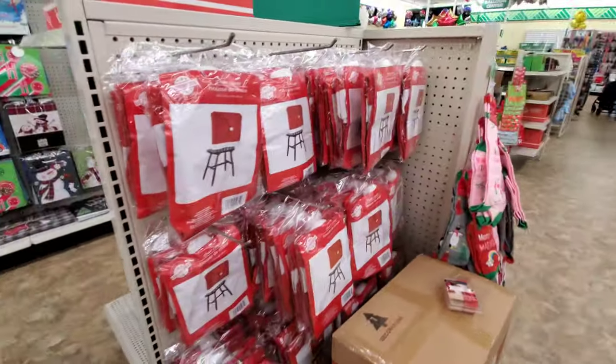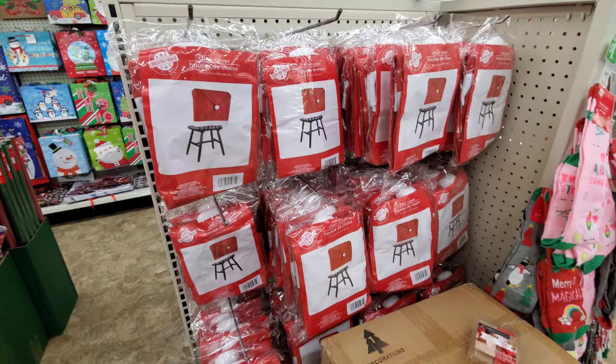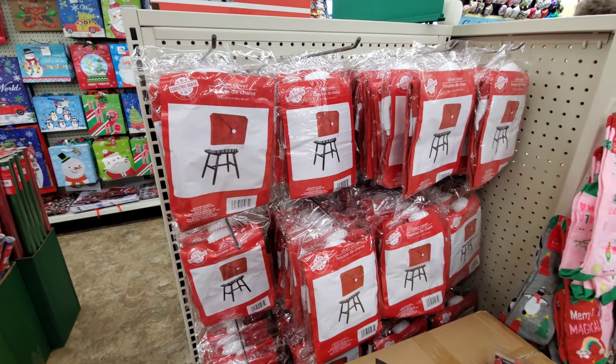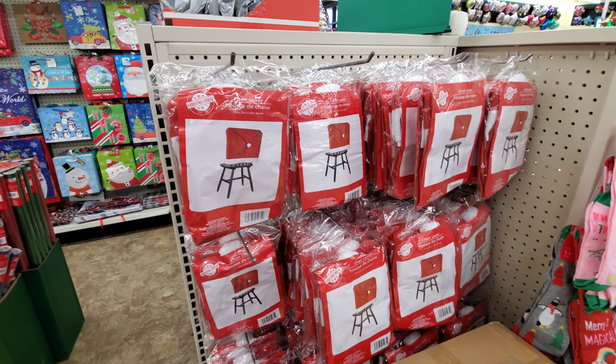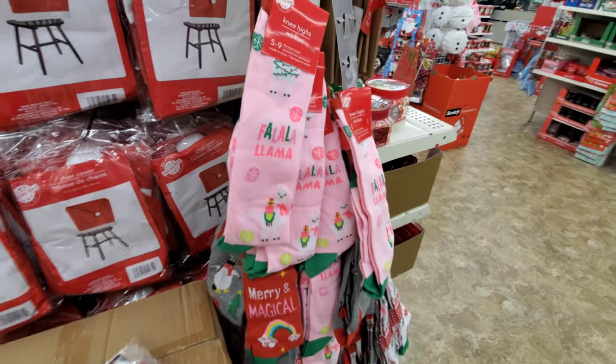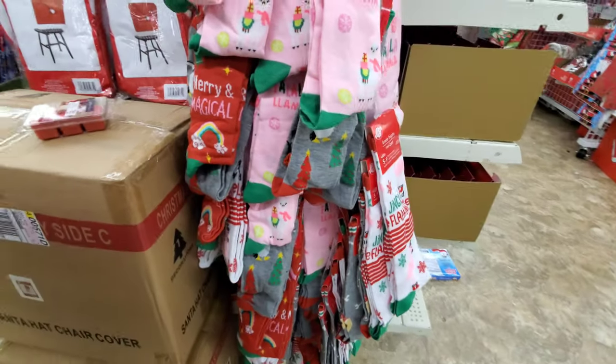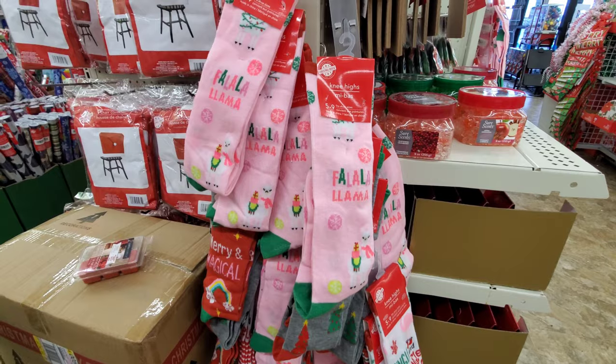What are these? Oh my god, chair covers. You can put a big Santa hat on your chairs. Jeez, that's kind of corny. It's cool, and I love Christmas, but that's kind of corny. They have lots of colorful and festive holiday socks. I think the pink ones would be perfect on me. What do you think?